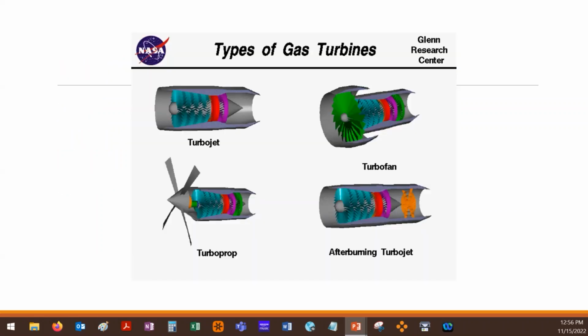but just a quick review of what these look like. There are those 4 main types: turbojet, fan, prop, and then this is an afterburning turbojet. A turboprop and a turboshaft are basically the same thing. It's whether it's feeding a propeller, or feeding a gearbox and rotors on a helicopter, or potentially powering something like a generator.